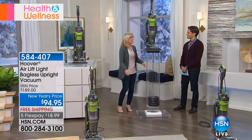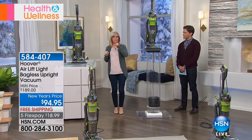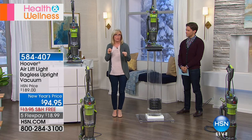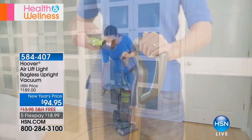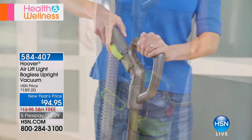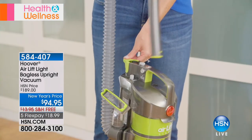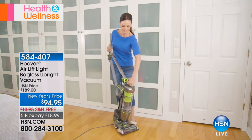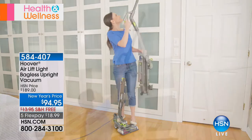And then the big deal about it is it's the lift-off technology. So the lift-off technology, it's out there in the marketplace. It's very popular, but it's a lot more expensive. It's $189. It's exactly double the price. And other companies have their lift-off version, but again, it's double the price.